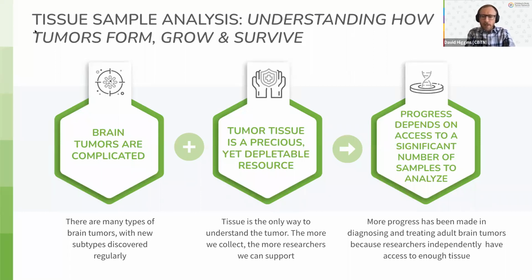Leading back to my lead-in slides, brain tumors are, of course, very, very complicated. There are many types of brain tumors, and each of those has different subtypes. No two tumors are alike, and tumors of different types have very different biologies.